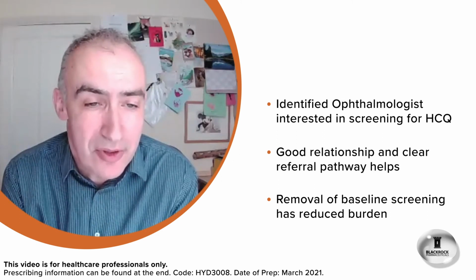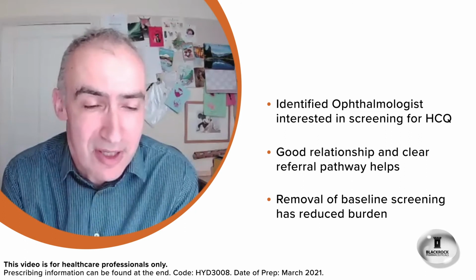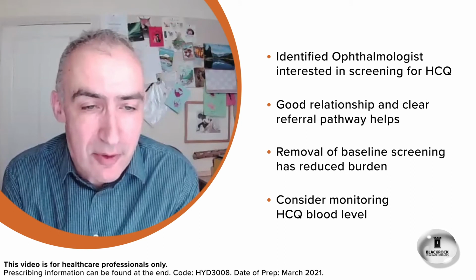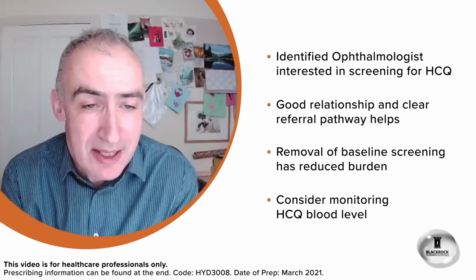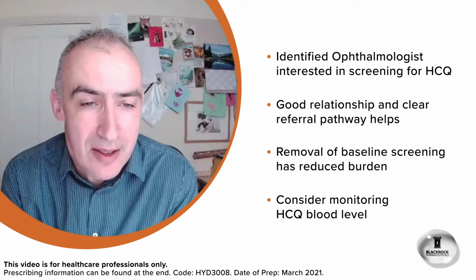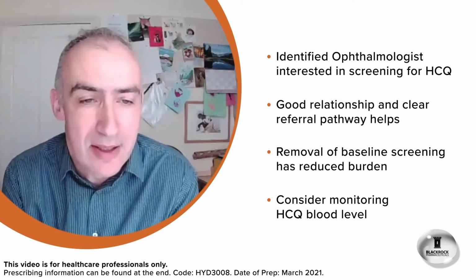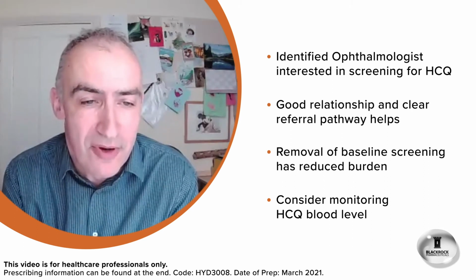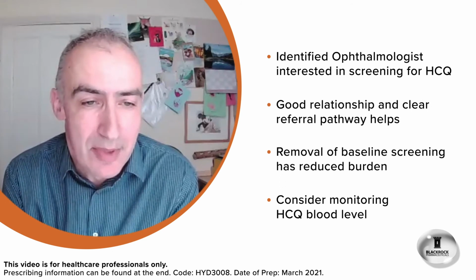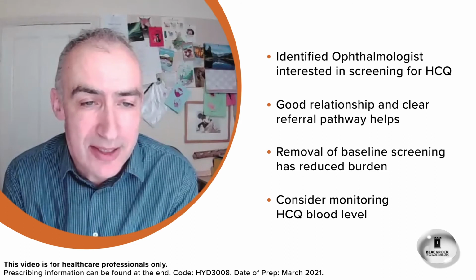Another aspect of monitoring that is worth considering is blood level monitoring for patients to ensure that they are achieving the required dose with the regimen that you've prescribed, and also to address any issues of non-adherence. Patients are clearly worried with all the news about hydroxychloroquine and potential retinal toxicity, and reassuring them that the risks are very low before 5 years if they don't have any risk factors will help. But blood levels could also be an adjunct to ensuring they achieve the correct therapeutic dose.